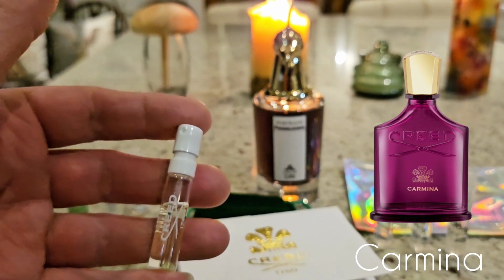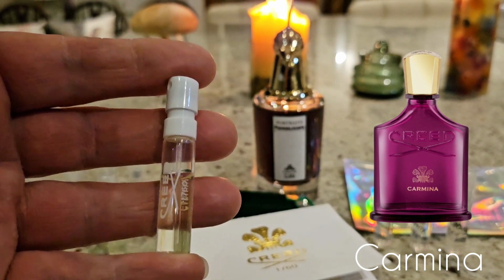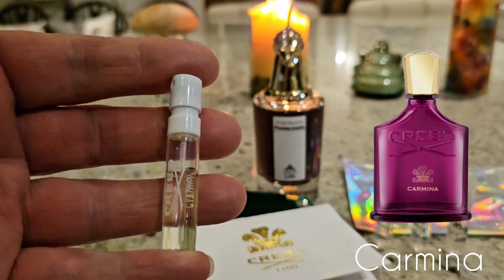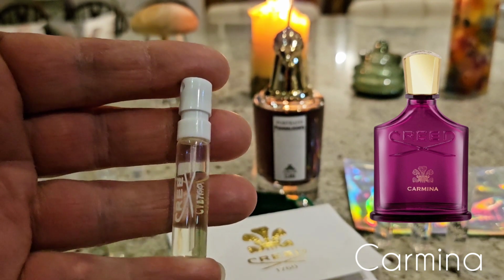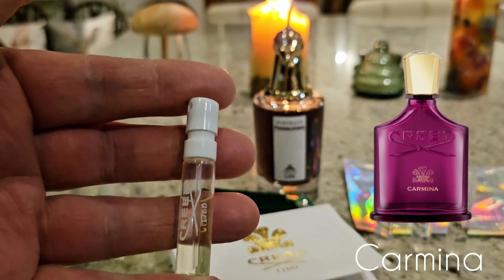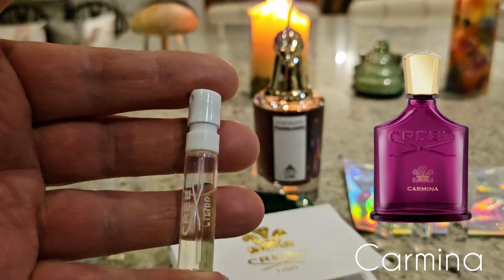I mean, it is really pleasant. It is really pleasant. The Carmina starts out a really lovely, juicy, dark berry floral. I definitely get the rose. It's a lovely rose. It's a lovely, alluring scent. It reminds me of Possibilities a little bit, because that was quite a sort of a dark, fruity floral that had that kind of alluring vibe. It wasn't for me, but it had a similar feeling to it.